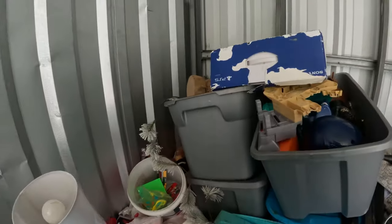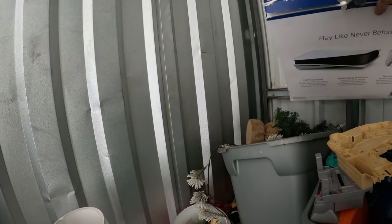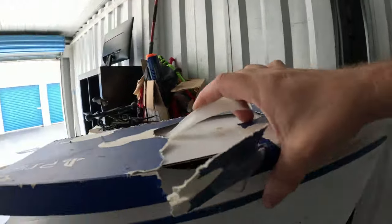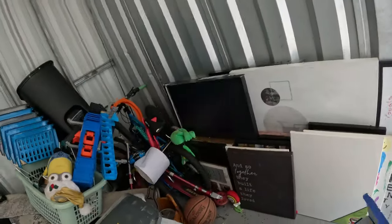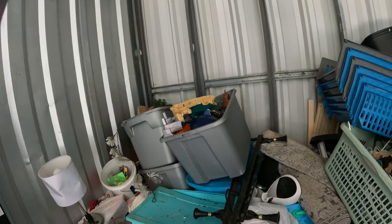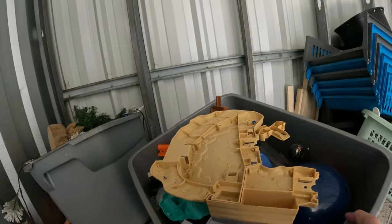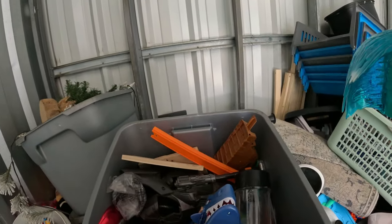Oh, okay. PS, it was right here. I didn't even notice until just now. PS5 box. But I think it's empty, just like the switch box. Yep, it's empty. That stinks. Just finding either one of those in there would have been huge. Either the Switch or the PS5. But as of yet, haven't found any of that. More toys. Just lots of loose toys.